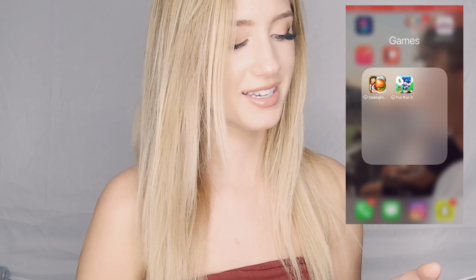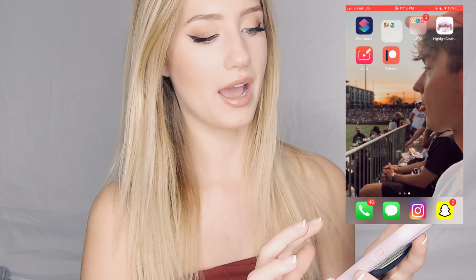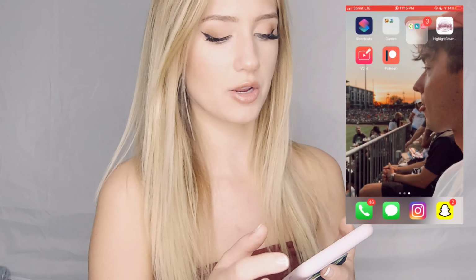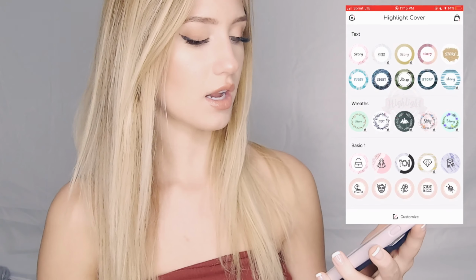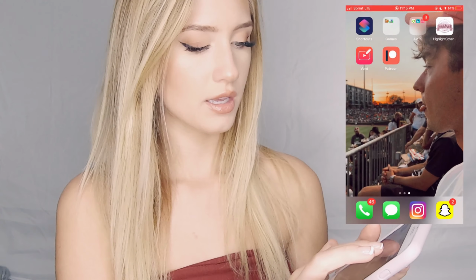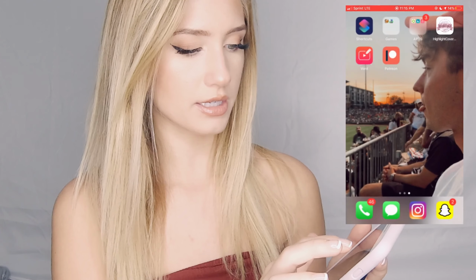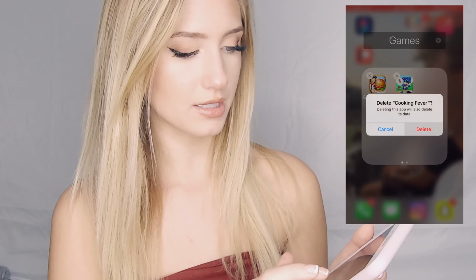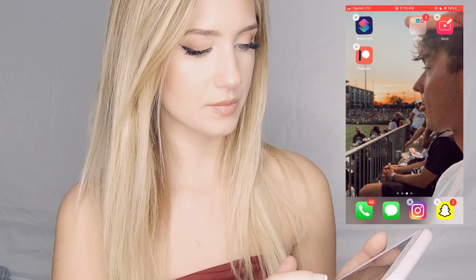These are my games. Cooking Fever and Fun Run 3, and I never play these, so I don't know why I have them. Then I have two apartment apps. So Apartments and Trulia are where you can find apartments, and Airbnb is obviously Airbnb, you know. I have this highlight cover thing so I can make a cover for my Instagram, and to be honest, I already made them, so I don't really need that. And I'm deleting these games.